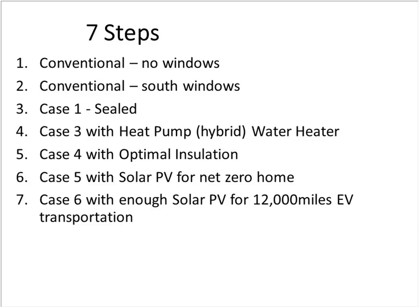So with these 7 steps, even though there's this simultaneous interaction among the different elements of a house, we can take a pathway through this design and, I think, make things easier. And so if you follow this pathway, and we'll follow through the energy performance, the economics, the heating and cooling and dehumidification, humidification characteristics of these changes, these will, I think, give you some perspective of, say, a home without any windows versus a home with a lot of windows. And then following through from this so-called conventional home to one that's very well sealed, say passive house level of sealing, to adding a heat pump water heater.